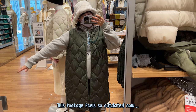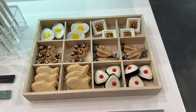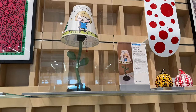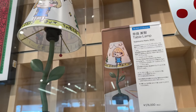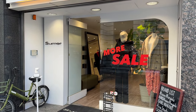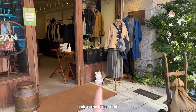But it's cute. They have a MoMA store inside of the Uniqlo here. Kawaii! Little chopstick holder. Hashioki. Wa, Yoshimoto Nara lamp. Oh, that's an expensive lamp. The Miffy lamp is so cute. So we're trying to go to Shinpukan, but we keep getting distracted by the stores. Look at the little rabbit.